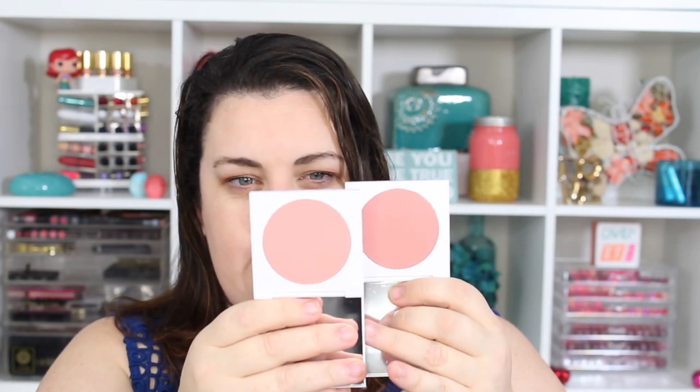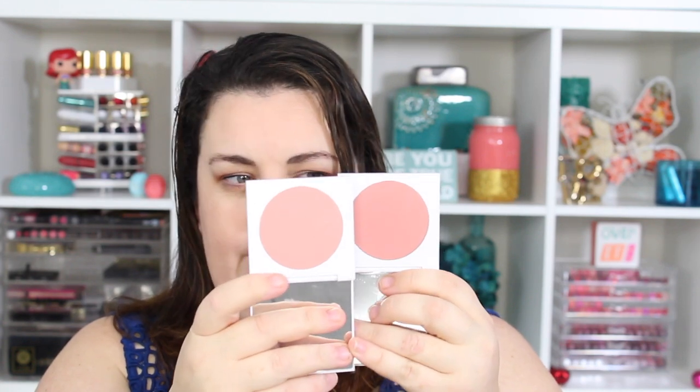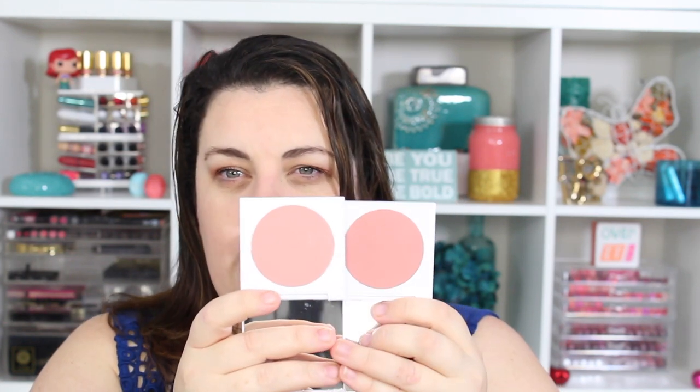So I want to show you guys these two blushes first. This is Why Hello, and this is To The 10. You can see these are very, very similar. This is just a lighter shade than that one. So this is Why Hello. I really love the formulation of these blushes. They're super smooth, they're not powdery.